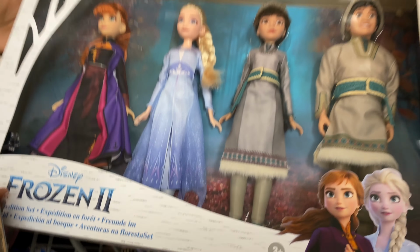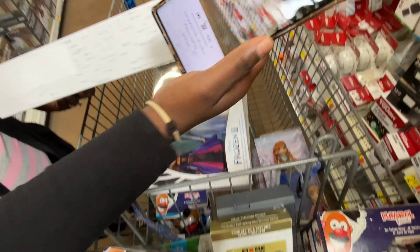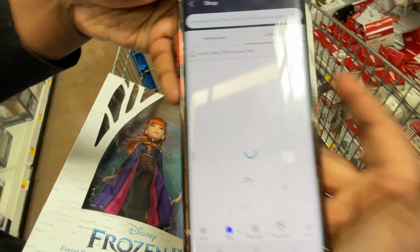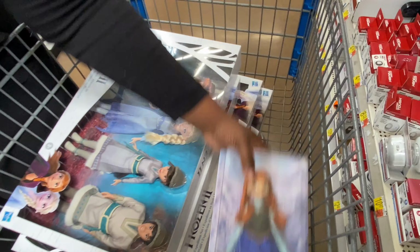How much did they show them for? They was listed, they said the clearance was $22. And then so I'll just scan it. So it's actually scanning for $5. So we got all of those. I think it's four of them? Yeah, we got four of those.